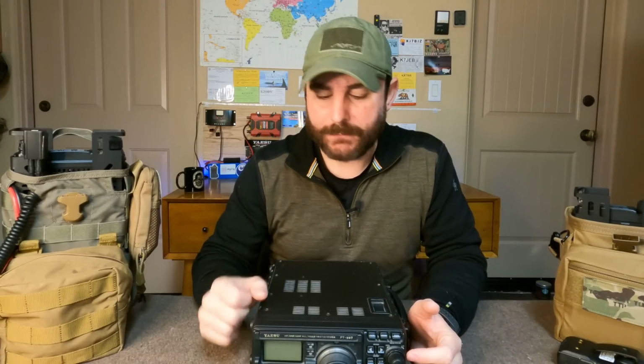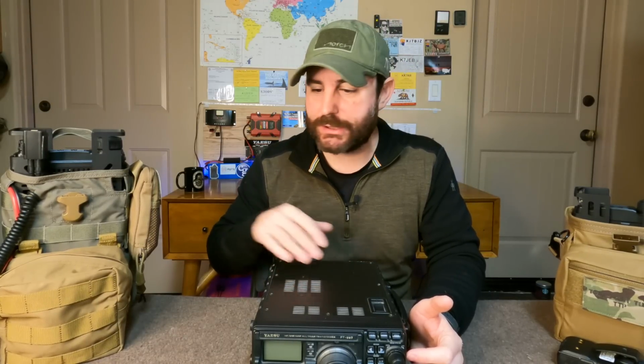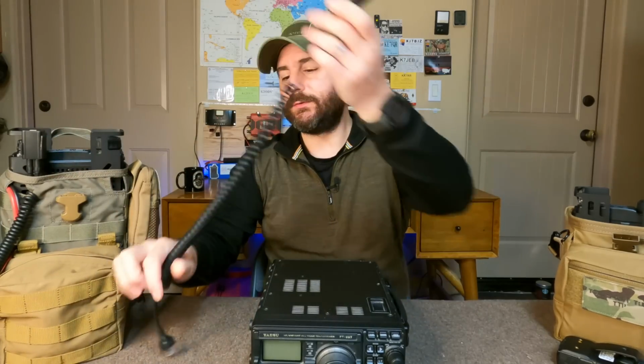Before we leave simplicity, the other great thing about this era of design is that the components and parts are interchangeable. So they all use the same RJ45 interface for the mic. So I have 3 microphones that are identical. So if any one fails, I can go ahead and swap them out. If you open up all 3 of these radios, you'll find that the mechanical filters are all the same. So if I have a Collins SSB filter on the 818, I can go ahead and put it in the 897 or the 857D.